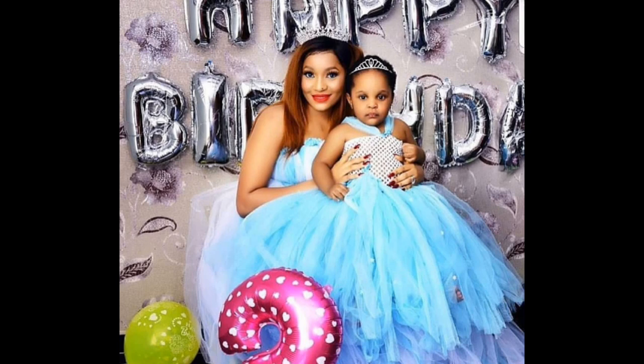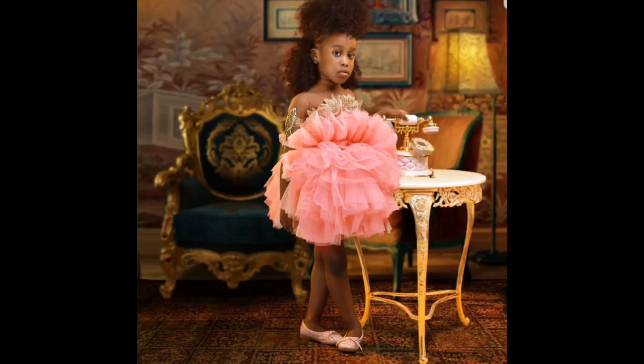Children are not left out. Beautiful dresses can be made for them using the tulle.